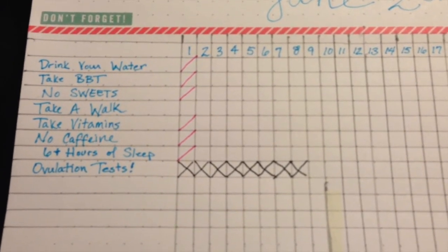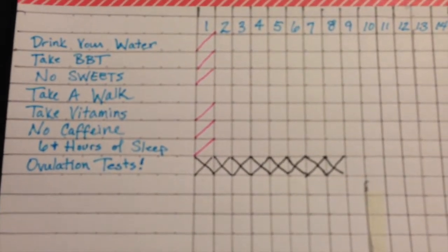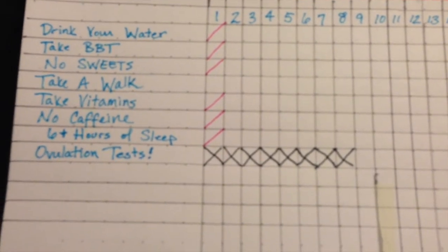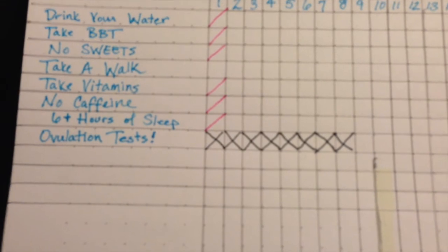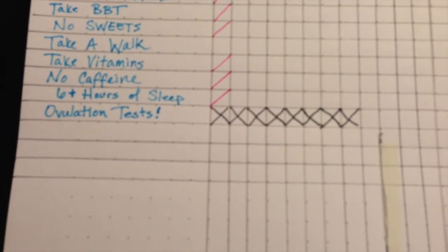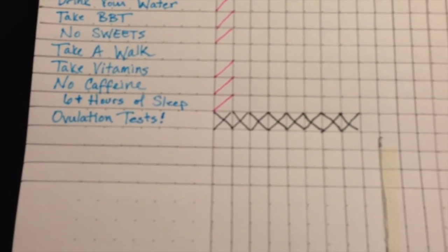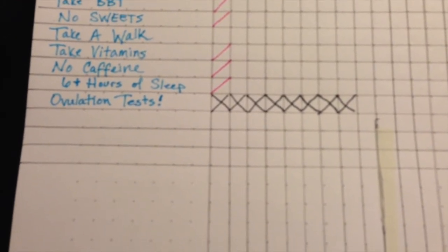You can see that I've already started because I am filming this on June 1st. My goals for the month of June when it comes to fertility are to drink water, to remember to take my basal body temperature, to not eat sweets, to take a walk every day, or most days, to take vitamins, to not have any caffeine. I might have some green tea in the morning that has some trace amounts of caffeine, but not a lot. To get 6 or more hours of sleep, and ovulation tests.